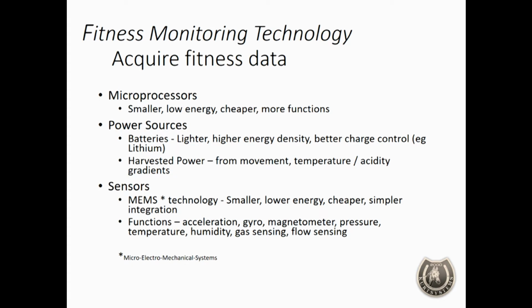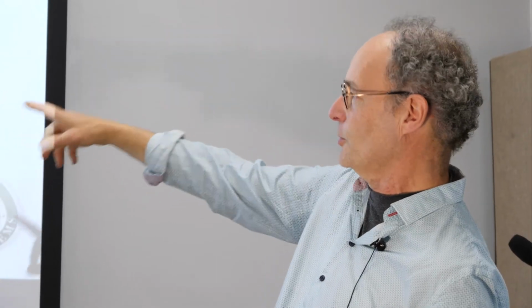Gait analysis sensors are using MEMS technology, which is a micro-electromechanical system. So you're actually able to machine pieces of silicon to do mechanical things and then attach electronics to the back of that. So we can get some really quite sophisticated function out of that. Acceleration, gyro, magnetometers, pressure sensors, temperature, humidity, etc. And these are all nice low-cost devices which can be integrated into things.